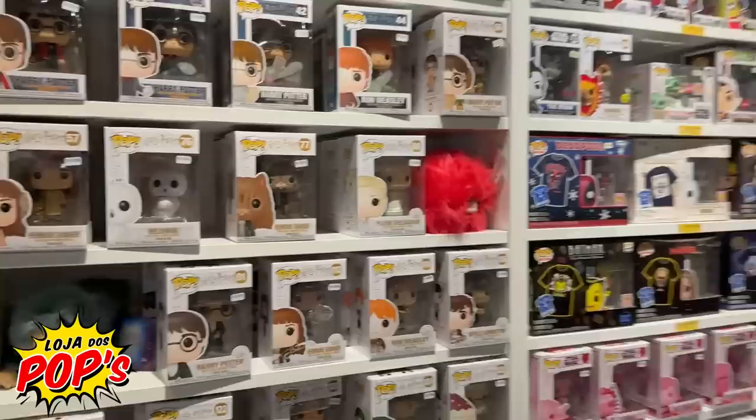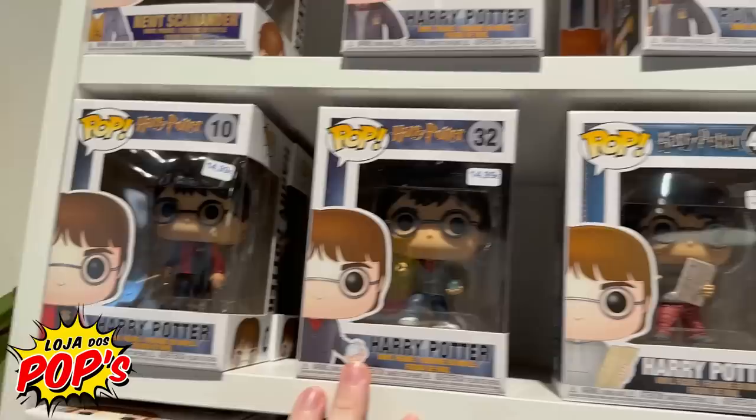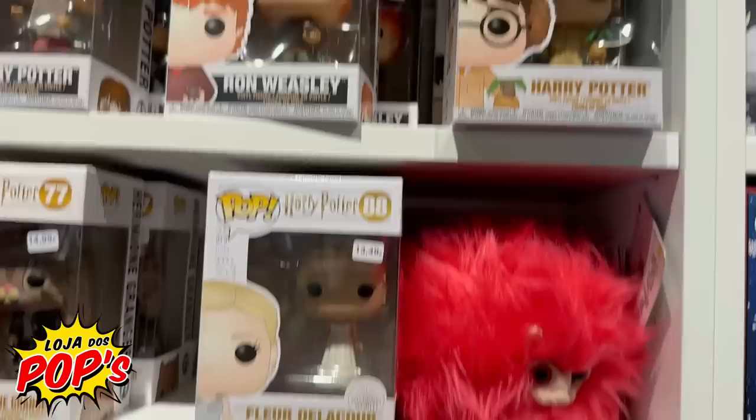So, guys, we're just getting started. Look how great this store is. Look how deep it goes. We have a lot of Harry Potter pops right here. Let's see, bunch of different variants. We are not huge Harry Potter collectors, but of course we do have some in our collection.